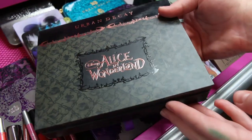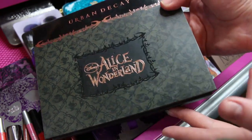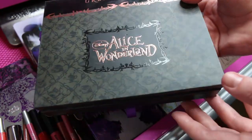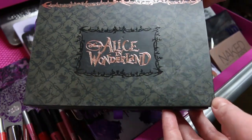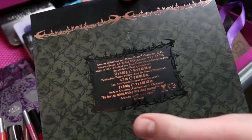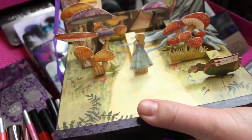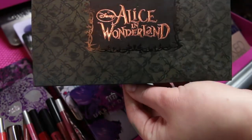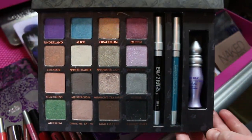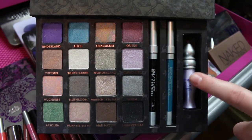Now this next one here, I remember I was staying up late at night or something, but I was going to get my hands on this one. And I think it sold out in like a matter of minutes, but this is the Urban Decay Alice in Wonderland Book of Shadows. They had this coming out when the movie was coming out, and there's the little pop-up in there. So cute. It's just some cute stuff. And then inside of here you've got the shadows, and then two 24/7 liners and a little primer.